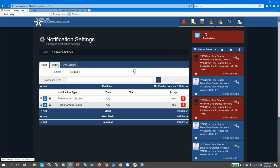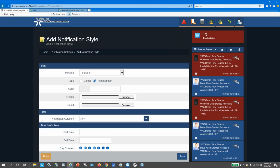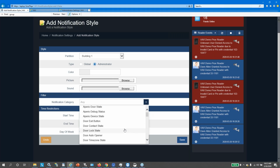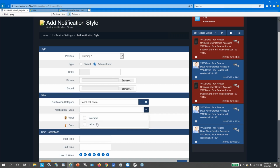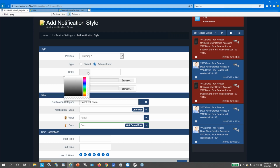The second thing that you can do is called styles. So styles is a way for us to be able to customize the look and sound of a specific event occurring. So for example, I'm going to add a style here. Let's say I want to have door unlock. So I'm going to choose door lock state here. And what I want to do is if a door is unlocked, and I can choose my specific door here. So I can specify that if my door here unlocks, then I can customize this to look and sound a certain way. The first thing I can do is I can actually choose a color for that event. So I have the whole color palette here that I can choose.